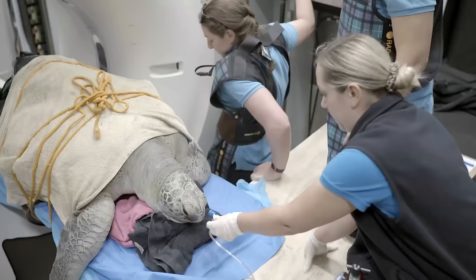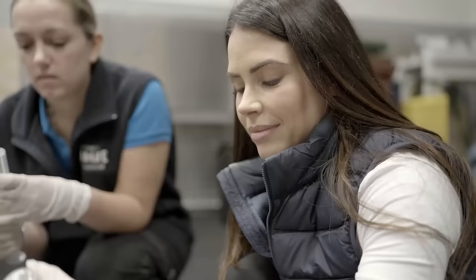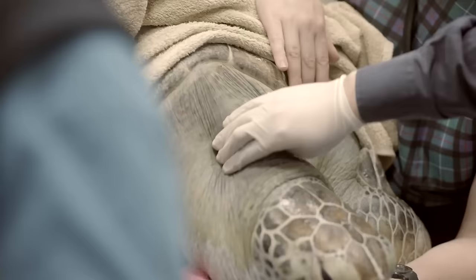The next major obstacle is to inject a contrast dye into Plugger's leathery neck to make it easier to read the scan results. She's got really quite deep set veins and her neck's really thick. Yeah, from the floor. Alrighty, let's go. Let's see how we go.